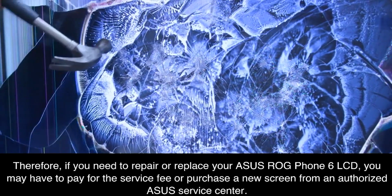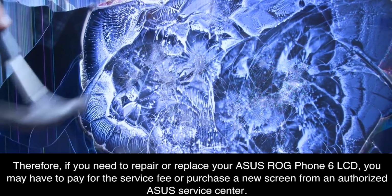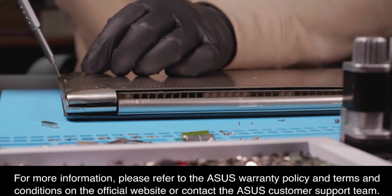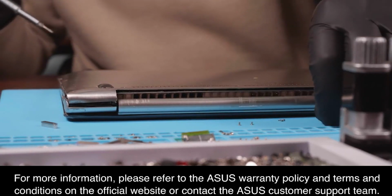Therefore, if you need to repair or replace your ASUS ROG Phone 6 LCD, you may have to pay for the service fee or purchase a new screen from an authorized ASUS service center. For more information, please refer to the ASUS warranty policy and terms and conditions on the official website or contact the ASUS customer support team.